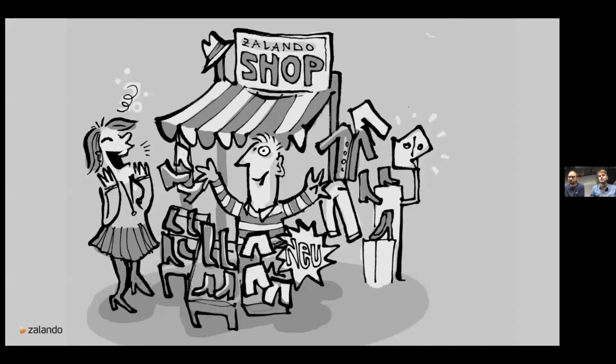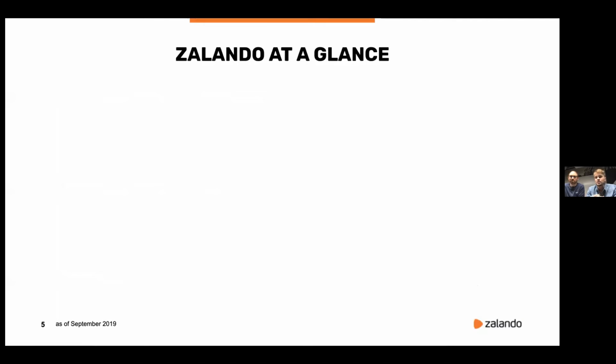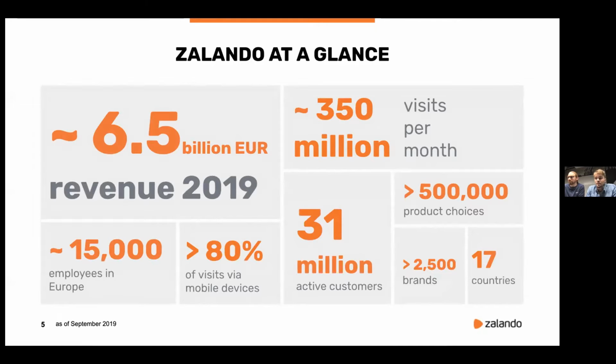But before, let's talk about Zalando. Just a few words. Some of you, I guess, know Zalando as an online fashion store where you can go and buy clothes. But in fact, we are also a tech company. So there is a lot of development and machinery going on behind the scenes. Just to give you a few numbers about our scale: we are quite big. We have a few billions of revenue. We have lots of employees and customers. So we operate with high-load systems.